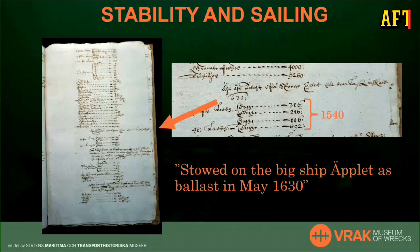So apart from trying to widen ships or make different construction solutions, they also tried to make the ships move better in the sea when sailing by using different types of ballast. And this is 1 year after Äpplet was completely ready. So they probably did some trial sailings in the Stockholm harbor and found out that the ship didn't move too well. And that's why they tried with these cannonballs. And we were really satisfied and happy with these results, but we actually found even more spectacular finds underneath these construction details.